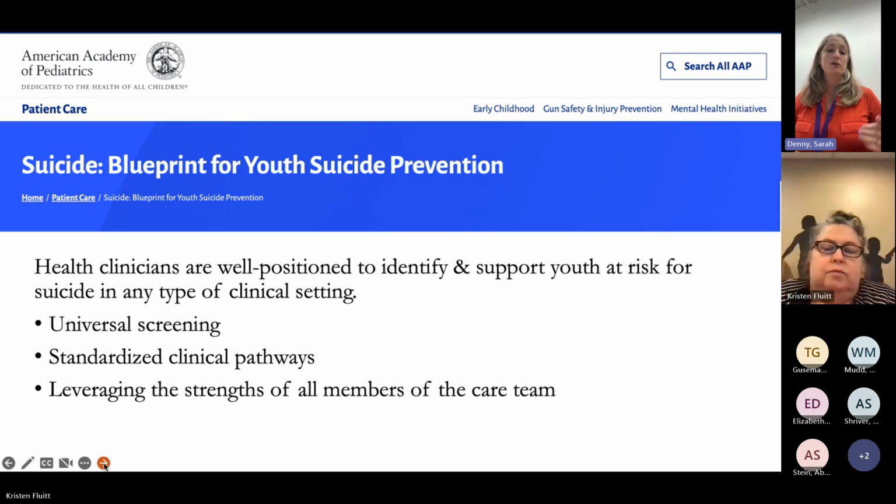How can we universally screen these kiddos? The other thing is having standardized clinical pathways. The standardized clinical pathway in my clinic might look different than what is in your clinic because I have different resources than what you have. So you will have to come up with the standardized clinical pathway that works for you. We'll give you some resources and some examples to hopefully help you along that process, but having a standardized clinical pathway is really helpful.